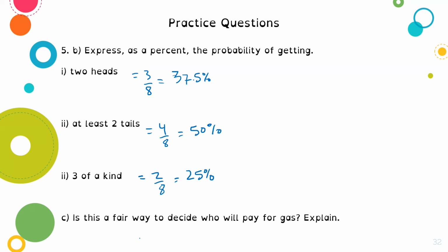So then part C: is this a fair way to decide who will pay for gas? Explain. So Floyd pays for gas if it's 3 of a kind. The chance of Floyd paying for gas is 25% of the time, because there are only 2 ways that it could be 3 of a kind. That means that you are likely to pay for gas. The probability of you paying for gas is 75% of the time. So I would say this is not fair based on that, because it is not an equal opportunity. Most likely you are going to be paying for gas. Oh, sorry, this is not fair. I forgot the word not.